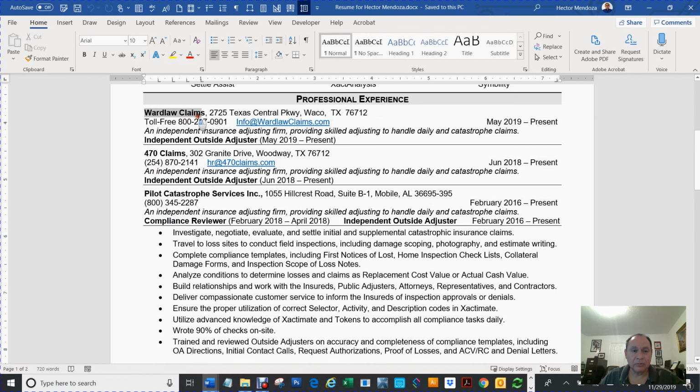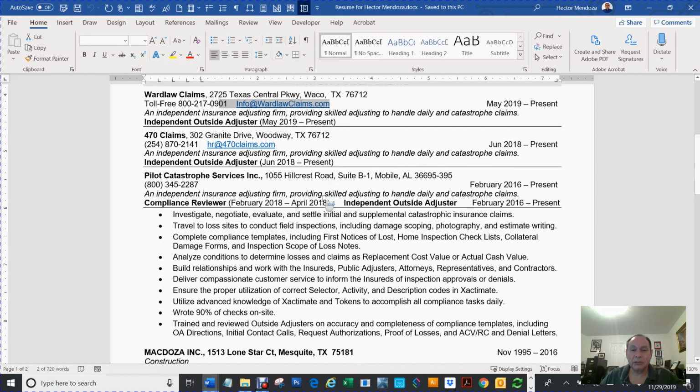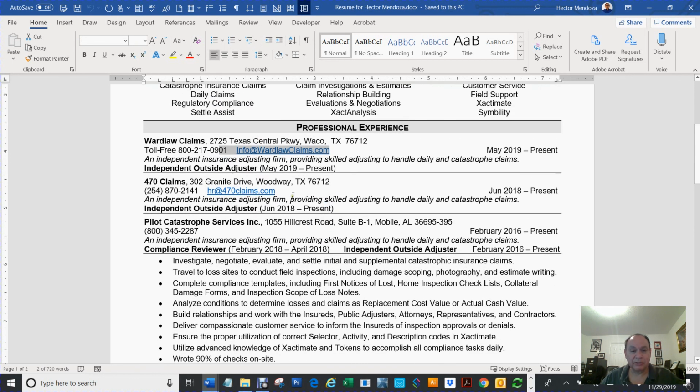I write who the insurance firm is, the dates I worked for them, what I did for them, then their telephone number and their email address to get a hold of the HR department. Make it as easy as possible for these guys, because if they're going to check up on you, you want them to be able to verify that you have all these credentials.